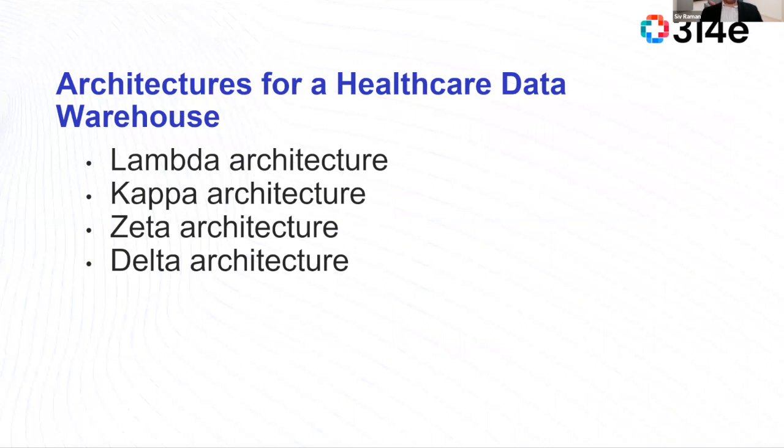This is something I'm going to cover tomorrow. This is the right architecture for your healthcare data warehouse. There are at least 4 architectures that are widely adopted in industry. There's no one best fit. An organization has to make the determination for itself on which architecture is appropriate for their needs.